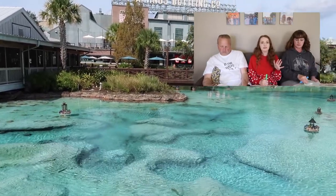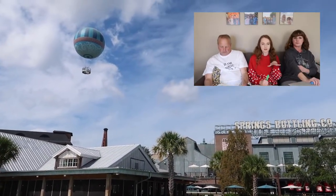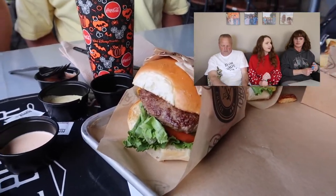It is just so good. I think that is the best burger on Disney property, hands down, from Deluxe Burger. And I love the seating in there. They have a nice seating area inside, but my favorite spot to sit is out on the deck that overlooks the springs, and it's just very nice. It's very relaxing.